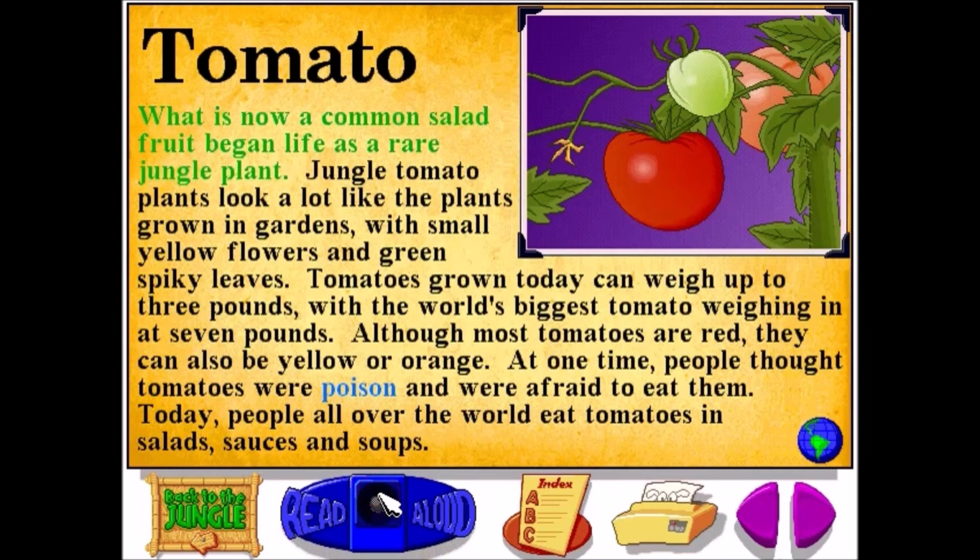What is now a common salad fruit began life as a rare jungle plant. Jungle tomato plants look a lot like the plants grown in gardens, with small yellow flowers and green spiky leaves. Tomatoes grown today can weigh up to 3 pounds, with the world's biggest tomato weighing in at 7 pounds. Although most tomatoes are red, they can also be yellow or orange. At one time, people thought tomatoes were poison and were afraid to eat them. Today, people all over the world eat tomatoes in salads, sauces, and soups.